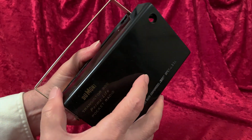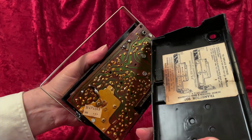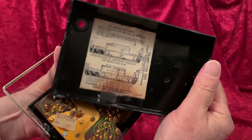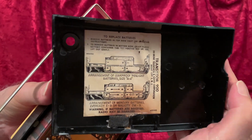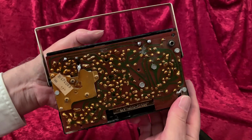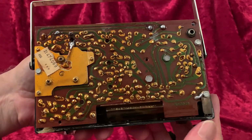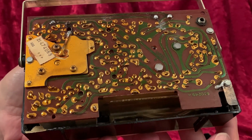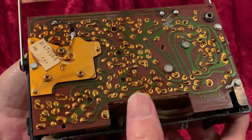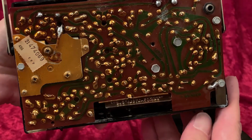Inside the back, the label tells how to replace the batteries and warns you not to put them in facing the wrong direction, or you'll damage the radio. There's kind of a copper color thing going on all over the place back here. 4 penlight cells power the radio. They're held in place inside plastic tubes at the bottom.